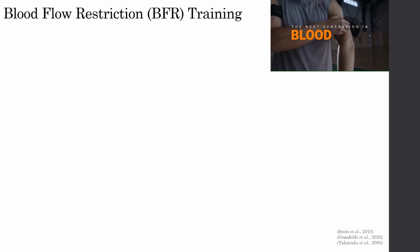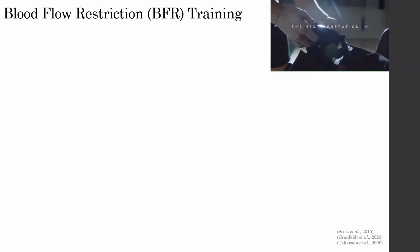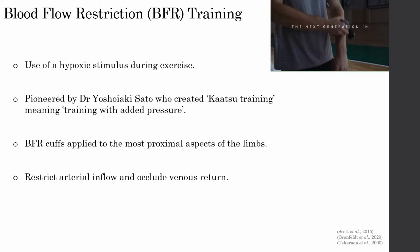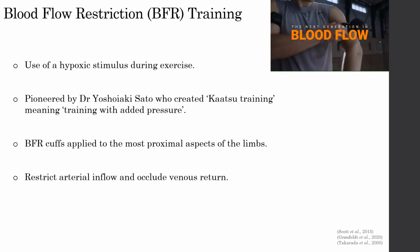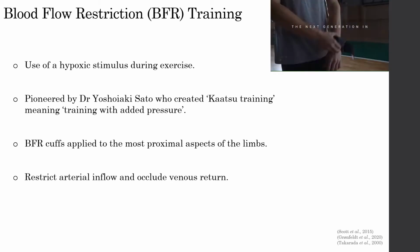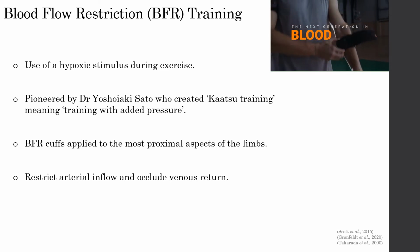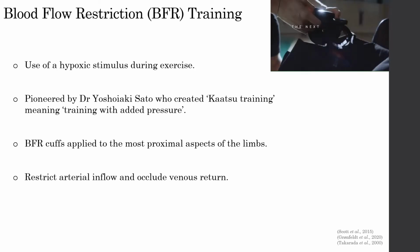Blood flow restriction, or BFR, is the first exploration in using a hypoxic stimulus in resistance training. Pioneered by Dr. Sato, who created Kaatsu training, meaning training with added pressure, it is now used all around the world and commonly referred to as blood flow restriction training. Blood flow restriction training involves the application of inflatable cuffs to the most proximal region of the upper and/or lower limb, which would be just distal to the deltoids on the arms, for example.